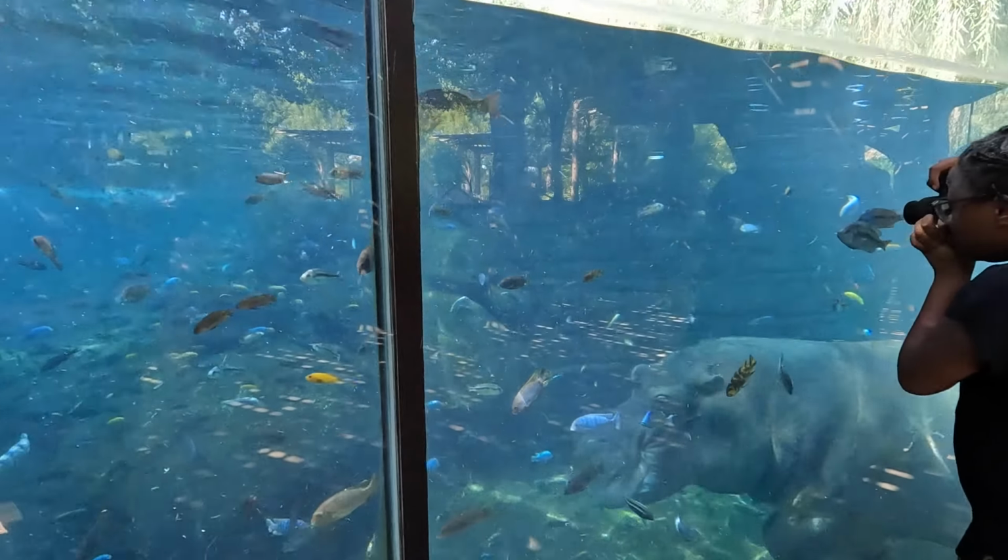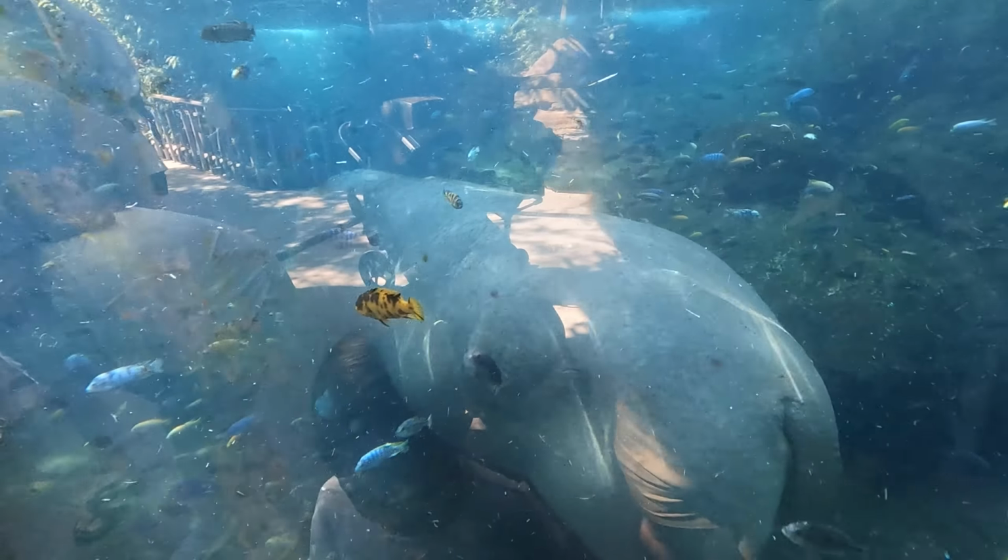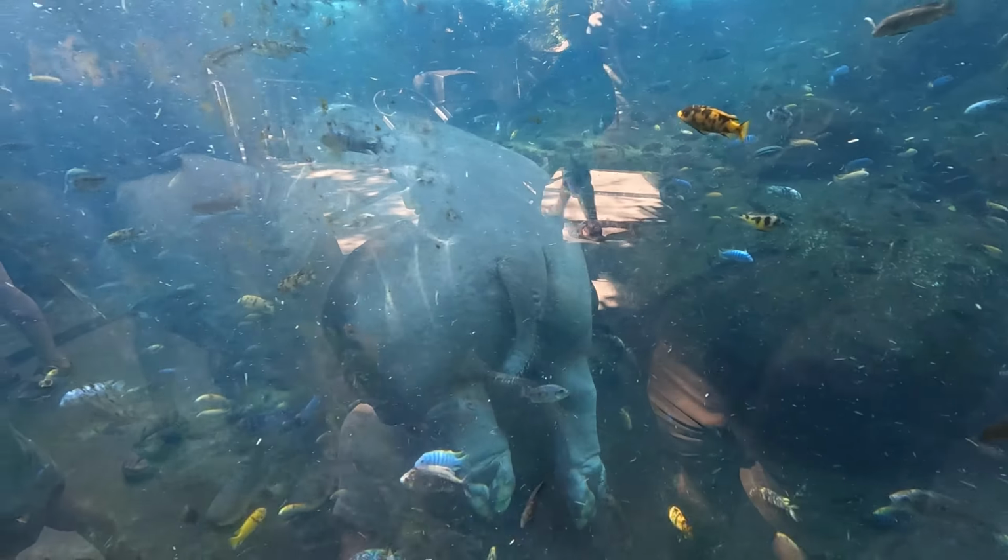There he is. Sailor. Wow. It's a hippopotamus. Look at the hippo. You see him? The hippo butt. Is he swimming? Look how big his butt is.